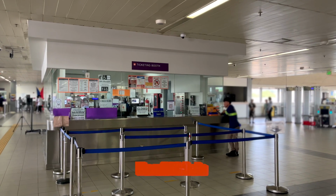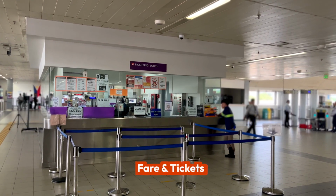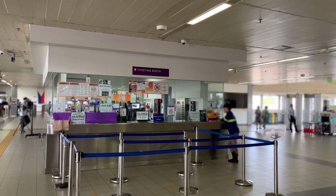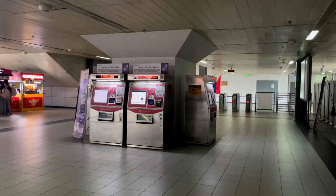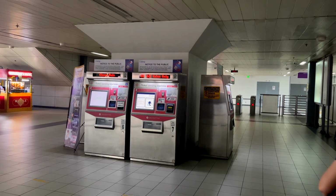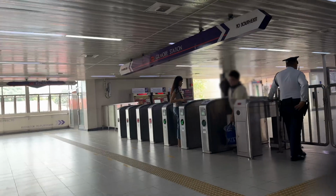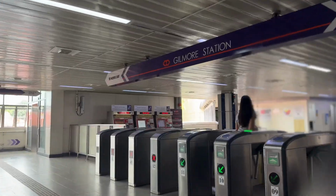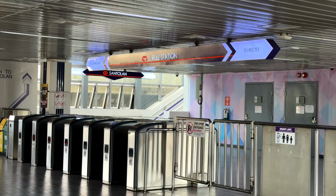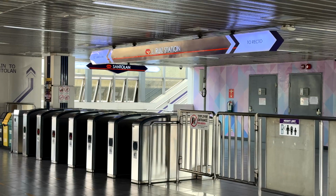But before you even get to the platforms, you need to buy a ticket. All stations have ticketing booths on the concourse level where you can purchase single journey tickets, SJTs, or even stored value cards or SVCs. Aside from buying tickets at the ticket booth, you can also purchase SJTs or SVCs from ticket vending machines. You can also reload your beep cards through these machines. If you will be riding the LRT-2 frequently, you may want to purchase a stored value card, which comes in the form of the beep card. Not only is it more convenient, but discounted fares apply to you on the LRT-2 if you have a beep card.